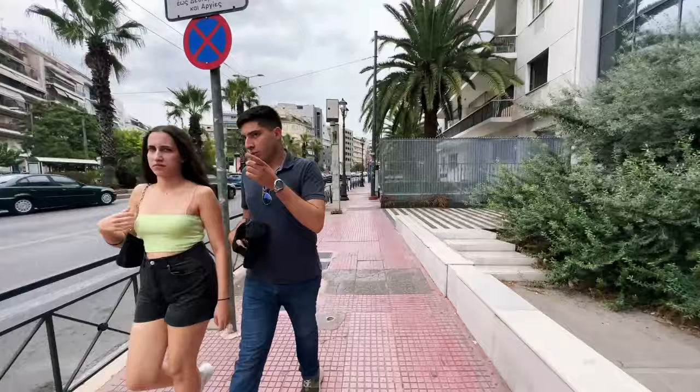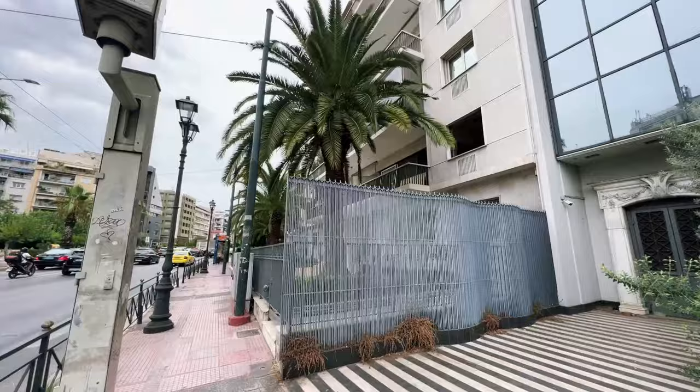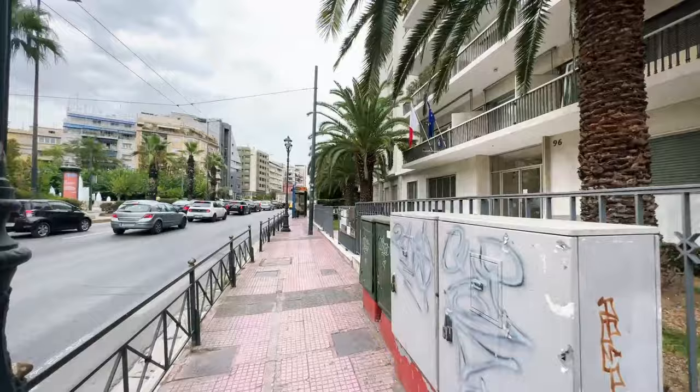But this is not the only embassy here, of course. We just went past the Argentinian embassy. We have a Maltese. Maltese, interesting. Maltese embassy. Susie says so much traffic. Yeah, this is in essence a highway in the middle of the city.